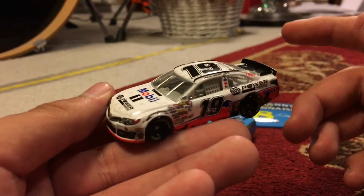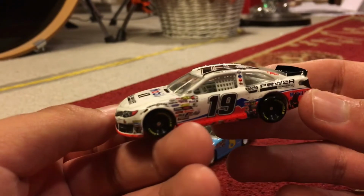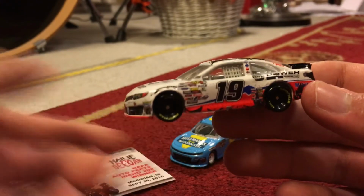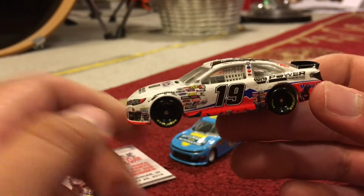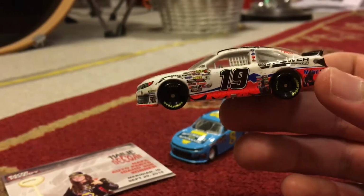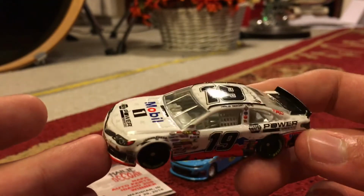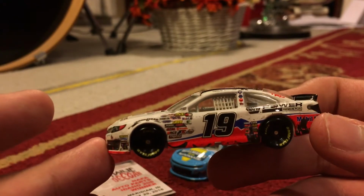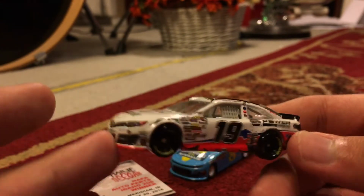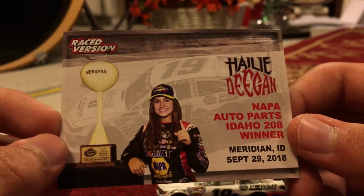You've got to get Haley Deegan right here, because I think she's very important to NASCAR. I think she could be one of the most popular drivers out there when she makes it in the Cup. When that time comes, I think she should be competing for the most popular driver title against Chase Elliott, because I want someone other than Chase to win that popular driver award.